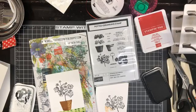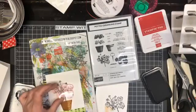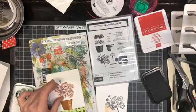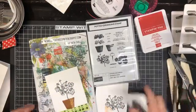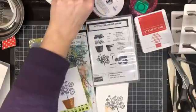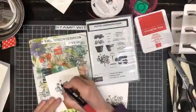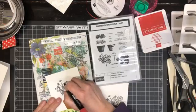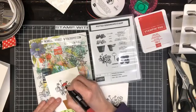Now, the question is, do I color it with markers or do I fill it in? I'm going to color it with a marker. I'm not going to run the risk of screwing up twice. All right, I am going to grab Real Red Dark for my flowers, and I am just going to quickly fill those in.